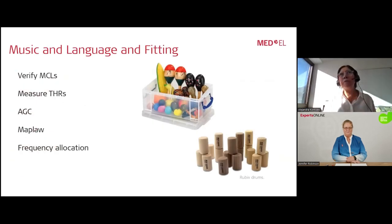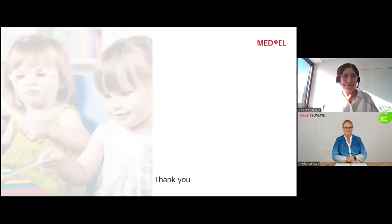So if we have to think about fitting, I would say that we should take care of the same things for children, at least for small children, non-professional musicians yet, that we look at when we do fitting for speech. So verify MCLs, look at thresholds if needed for soft sounds, especially AGC, MAPLaw, take care with compression because these can affect speech, and frequency allocation as Melanie was showing if it's necessary. So thank you.